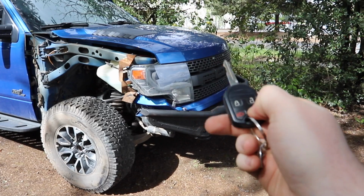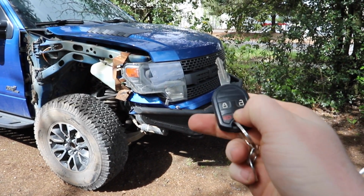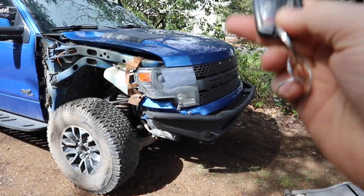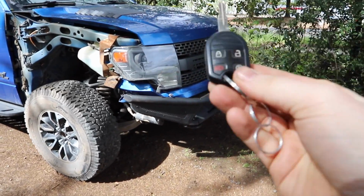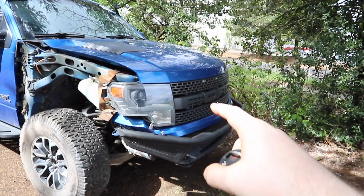All right, round 2, remote start, double tap. Tap and hold. Damn it, Ford! I wanted this to work so bad. I've never had a car with a remote start. People in the comments, I know you're already typing. Let me know what I'm doing wrong. I gotta get this thing figured out.